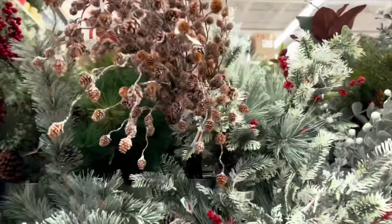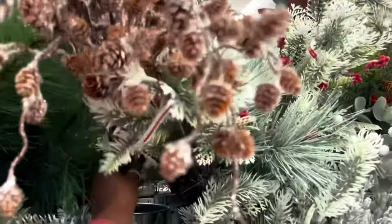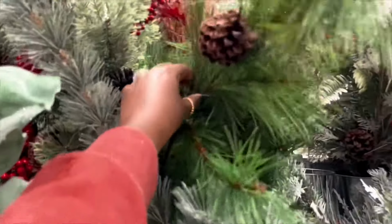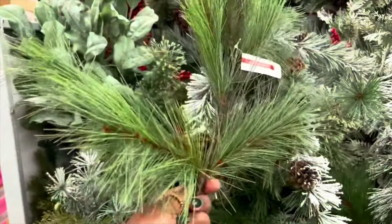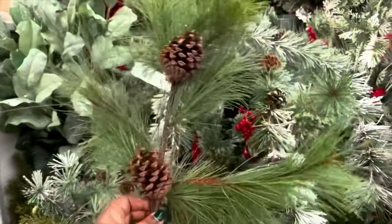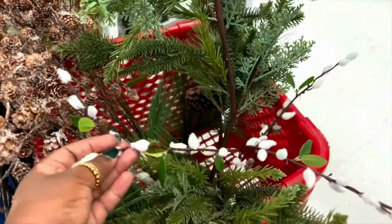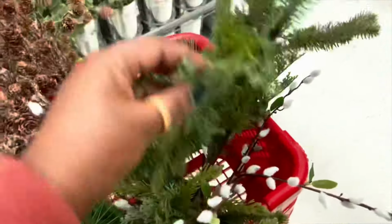The first store I went to was Michaels, and I found these beautiful frosted pine cone stems, and I got 10 pieces for my coffee table. I also found this Dakota red stem with pine cones, which I'm going to use to decorate our fireplace and entryway table, along with these cream willow branch stems.